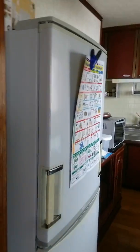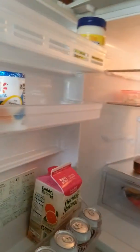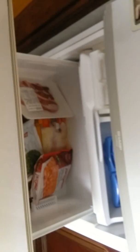The refrigerator is pretty neat because it has two handles, and you can open it from this side or you can open it from this side, which is pretty nifty. So it's got the refrigerator part, then it's got two more drawers. The middle one is the freezer, and the bottom one is more for like a crisper or hydrator or whatever you want to call it.